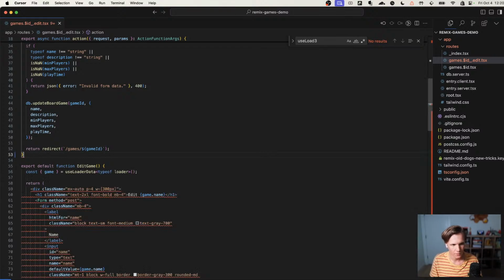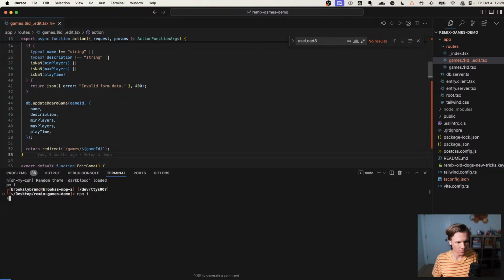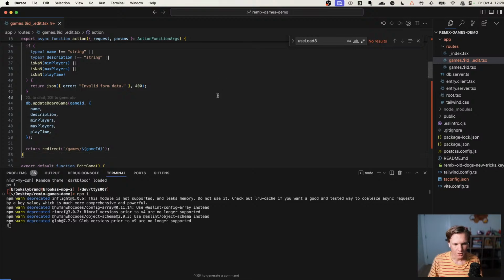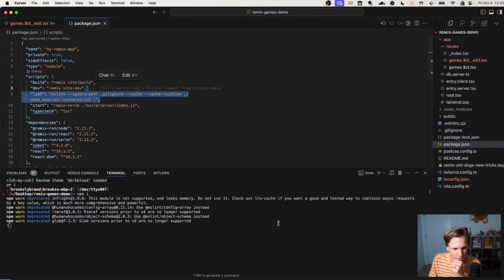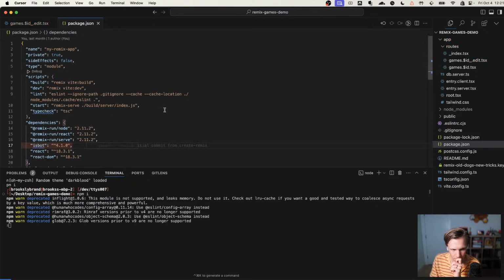So we're gonna install this. Cool. Bunch of deprecations. It's because of freaking ESLint. I'm just gonna rip it out, probably. Once this installs, we'll run it. But yeah, you can see that this is using Remix, so we're going to be updating everything from Remix to get this thing to work.